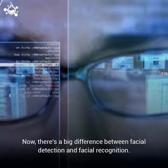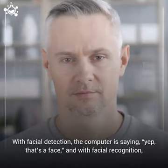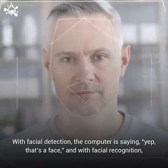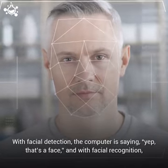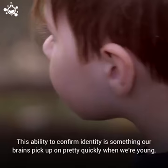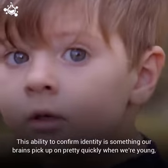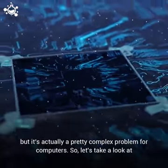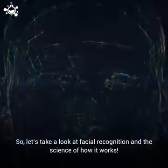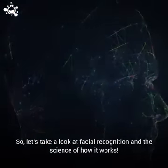Now, there's a big difference between facial detection and facial recognition. With facial detection, the computer is saying, yep, that's a face. And with facial recognition, the computer is saying, yep, that's your face. This ability to confirm identity is something our brains pick up on pretty quickly when we're young, but it's actually a pretty complex problem for computers. So, let's take a look at facial recognition and the science of how it works.